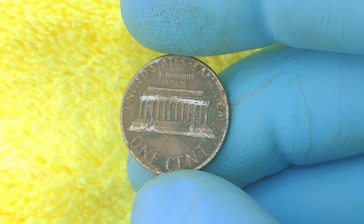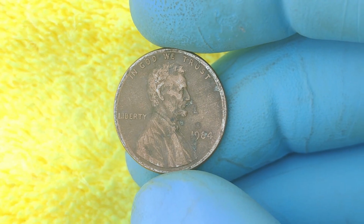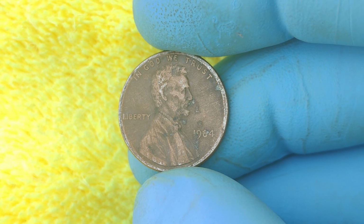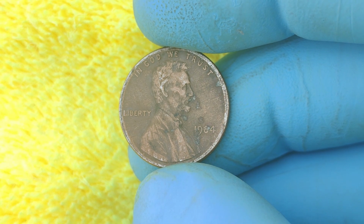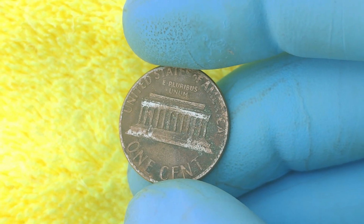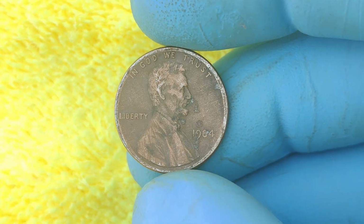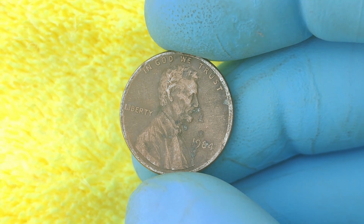But doubling alone isn't the only factor that determines value. Condition is everything in the coin collecting world. Coins are graded on a scale that ranges from heavily worn to perfect mint condition. Most 1984 pennies found in circulation show signs of wear, scratches, dull surfaces, faded details. These are generally worth only 1 cent. However, coins that were never circulated, known as uncirculated coins, can carry a premium. And when we talk about coins graded in extremely high mint state levels, such as MS67 or higher, we enter a completely different price range.